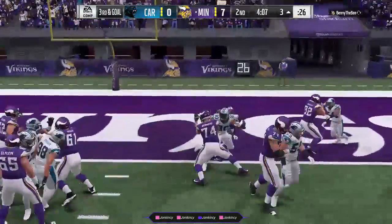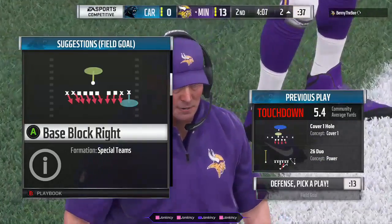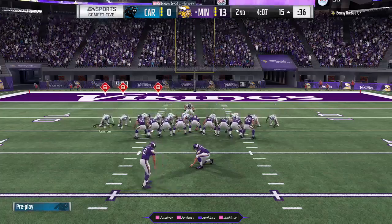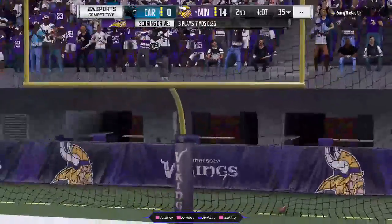They'll run for it with Cook. And he will take this one into the end zone for a Viking touchdown. A great play there with his second touchdown here in this first half. And the Vikings are going to add on to their lead. Make it 14-0.